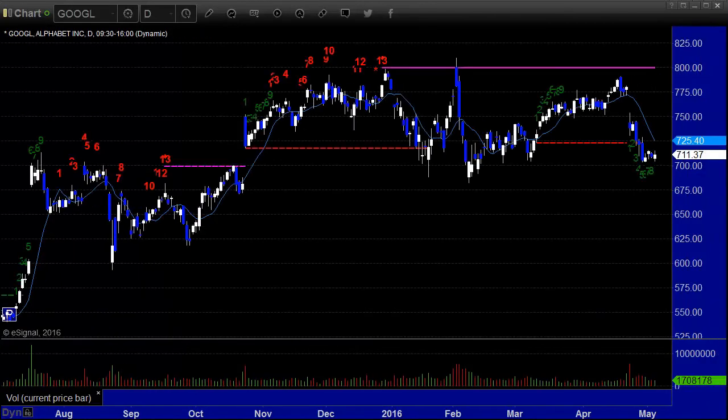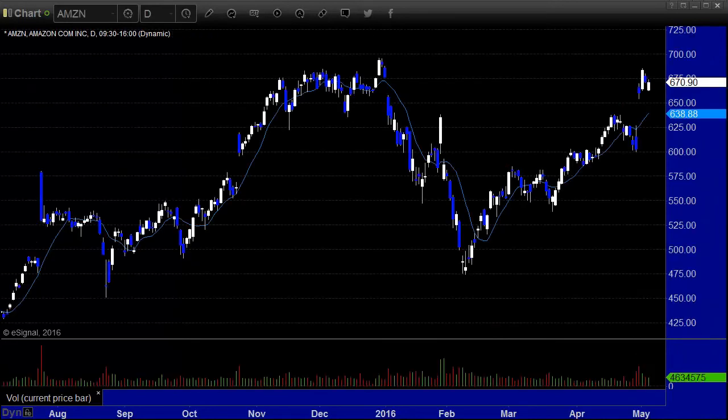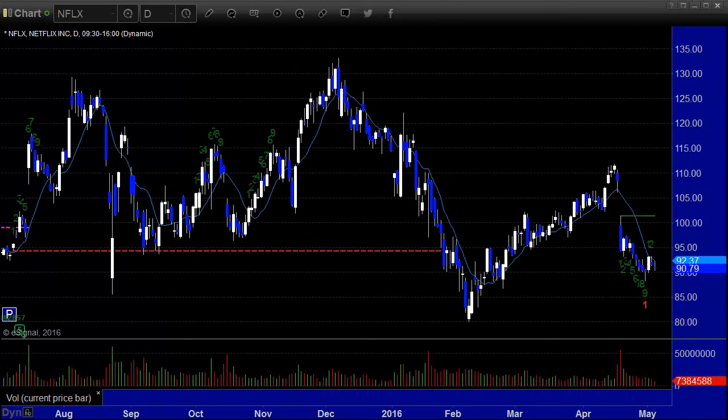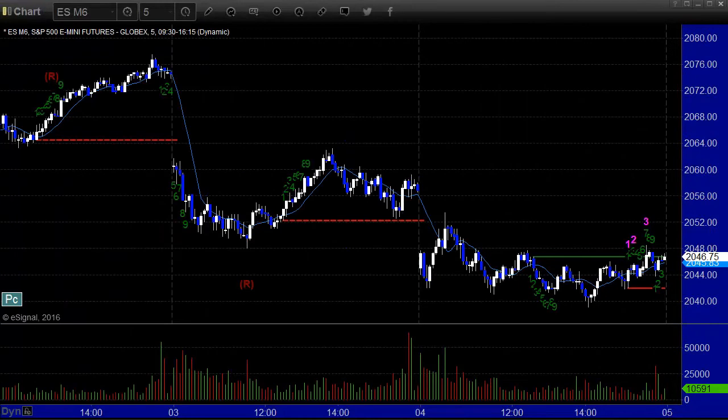Google closed up $2.93, saving the recent lows. Apple down $1. Not looking pretty in Apple. Of course, a break under 92 is going to be a big problem. Amazon down 42 cents, but it's holding near the highs. Netflix down 75 cents. Let's take a quick look at the intraday action, and then we'll talk about the data that's coming out for the rest of the week.